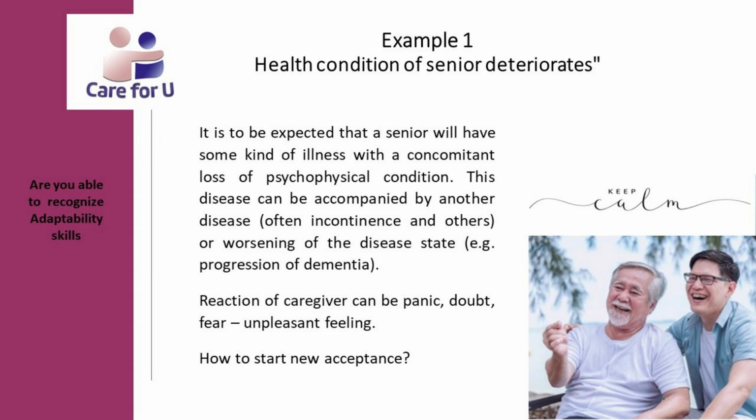And how to start a new acceptance. Calmness is especially important at the beginning of a new acceptance. Accept a new fact, disease, or worsening condition as reasonably as possible. Be optimistic, find something new to learn that will help the senior. Use also a network of collaborators, they can help you.